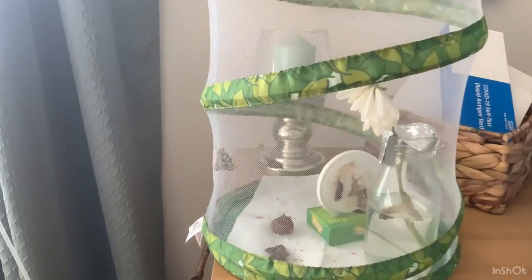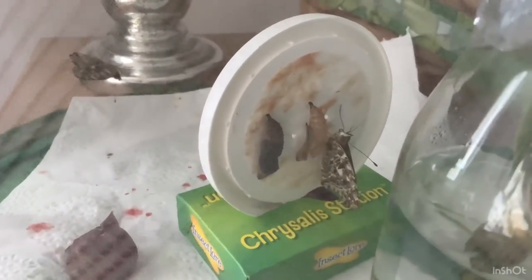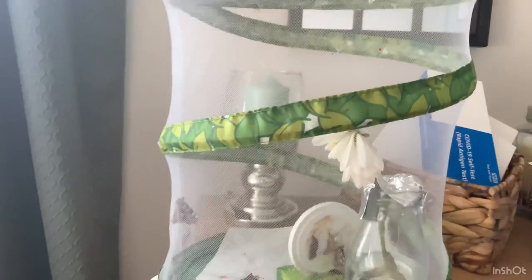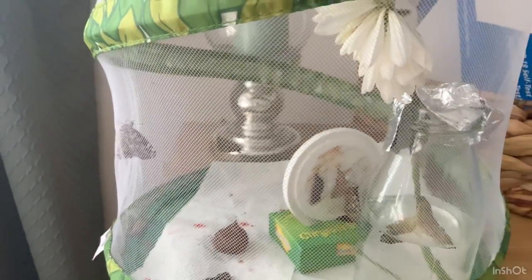Hey, guys, so here's the enclosure. Look. Little butterflies here, here, and here. So, do you see that one that's a bit black? That's because it is still in its chrysalis station. But we're going to set them free today, and yeah, hopefully they have a good life in the wilderness.